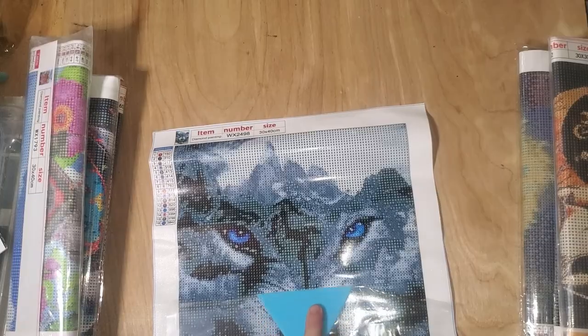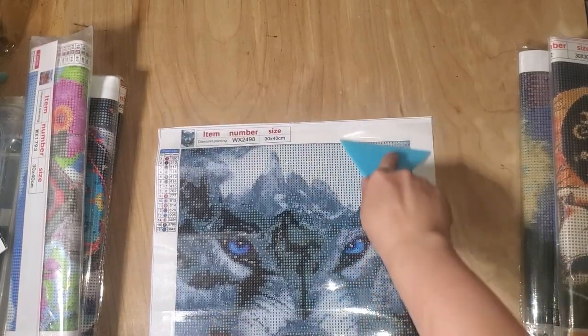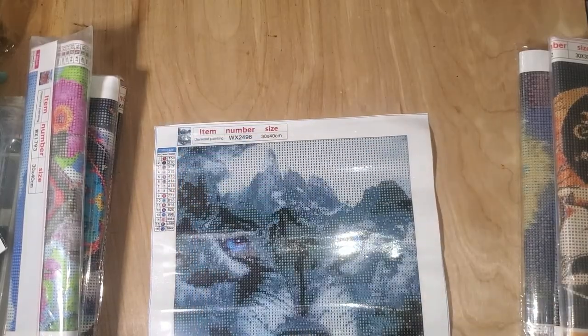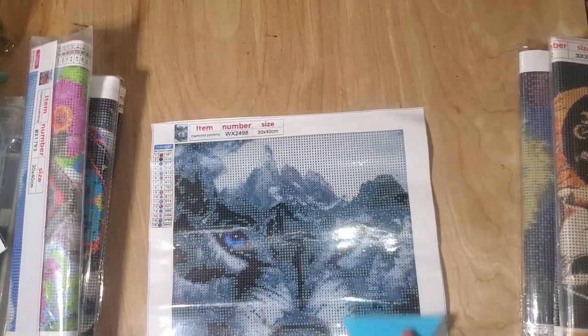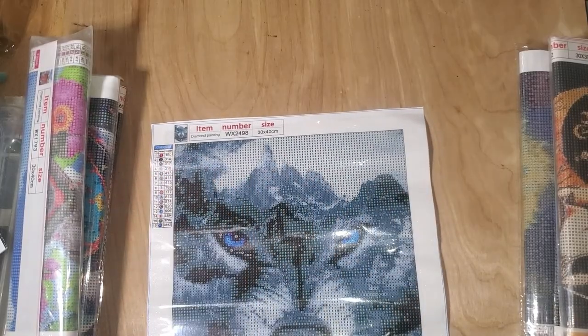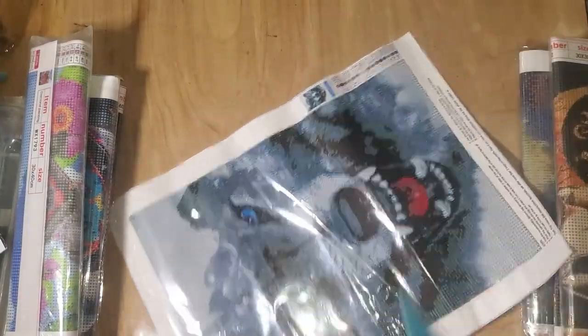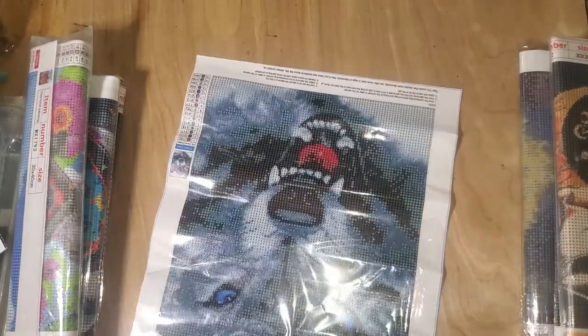Don't let your canvas fall upside down like I just did. Lucky I wiped this off before I did this, so there really shouldn't be anything on here for it to get stuck to. And if something does get stuck to it, hopefully it'll just pull off with the tweezers when I end up working on it.